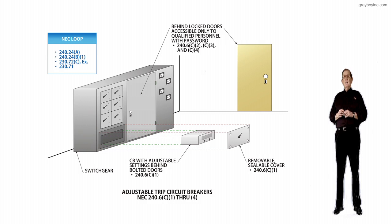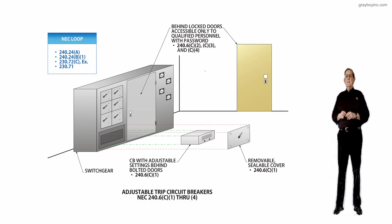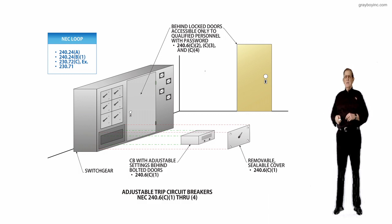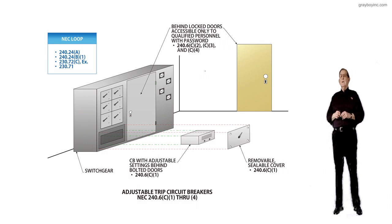So this was providing this new rule that you do need a password now for the qualified persons to be able to get in there under the conditions that are listed in 240.6(C)(1) through (C)(4).